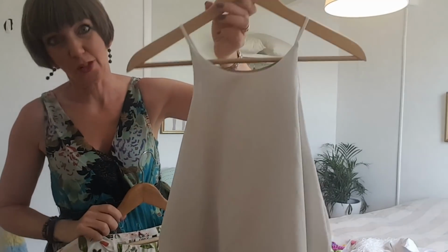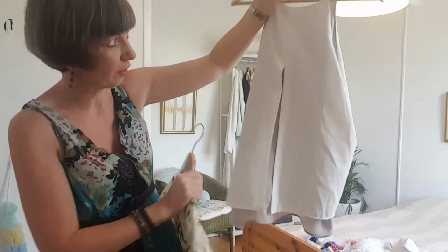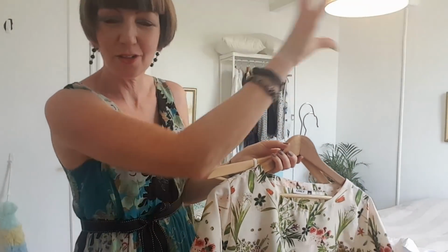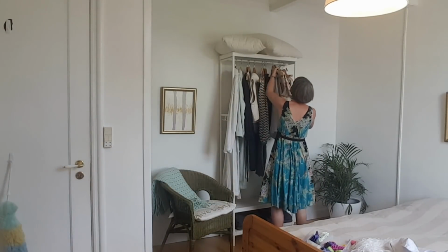And this is a really nice one as well for when it's really, really hot. The back is beautiful. And that says Zara. You know, I can always spot Zara clothes from 500 meters. I'm like, ah, Zara, okay, that will be for me. So another couple of tops.